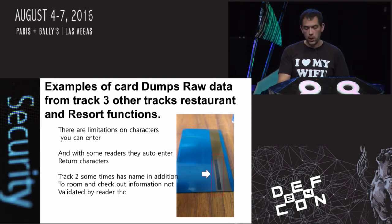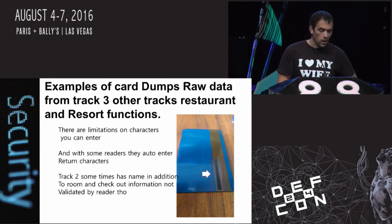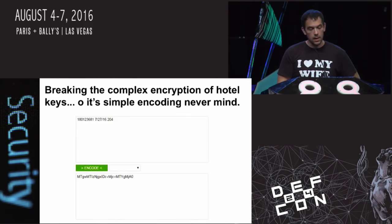When I was going about breaking the encoding, I just had to get my own key issued twice, and that gives you a sample to go off of, and you could pretty much decode other keys that are collected. There's lots of them where they have the return things. I didn't get those ones, but I pretty much just got my own keys. So breaking the complex encryption, yeah, that was pretty simple.